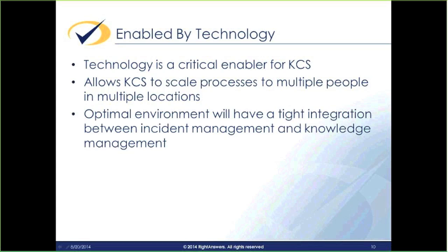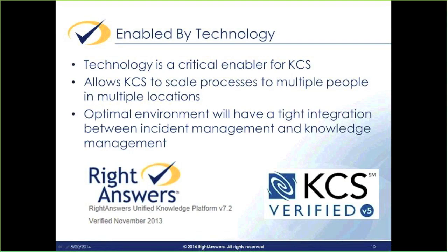So they say that the optimal environment for doing KCS is going to have a tight integration between incident management and knowledge management, right? Just two of the areas from within ITIL. And RightAnswers helps us to do that because RightAnswers is KCS verified for V5. So it's the current verification for KCS, and there's a rigorous process to go through to show and to prove that the platform can support all of the different methodologies and all of the different practices with KCS. There are only 2 vendors on the market today that have received their version 5 verification for KCS, and RightAnswers is the only product on the market that has its verification regardless of what ITSM system you're using alongside it. And that's something that we're very proud of.